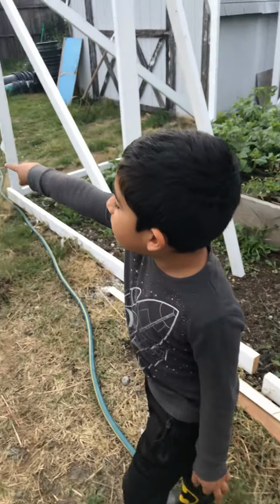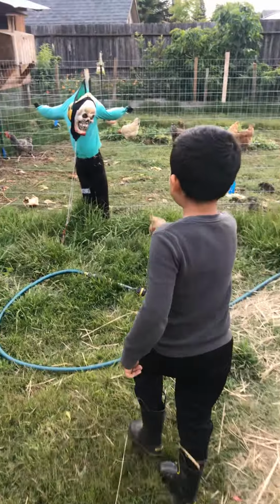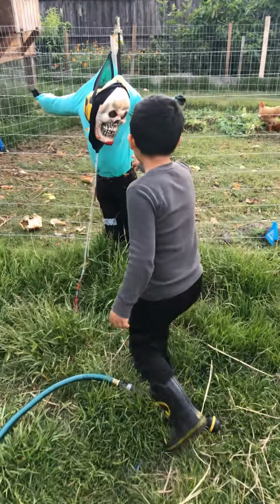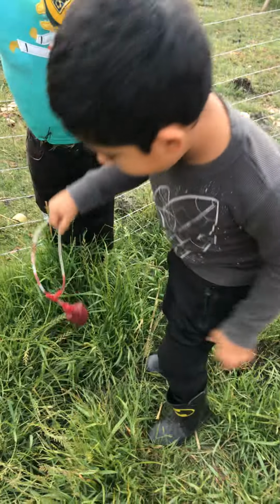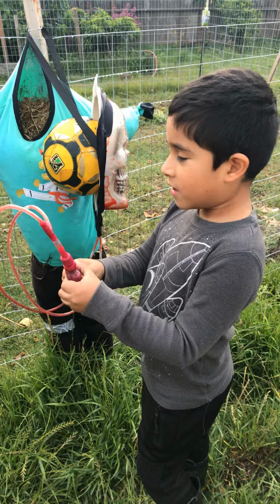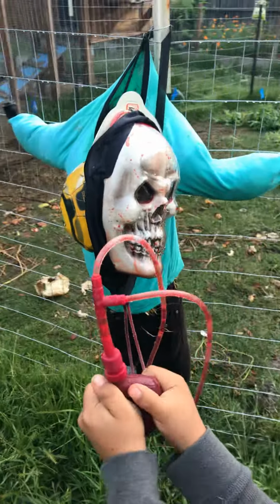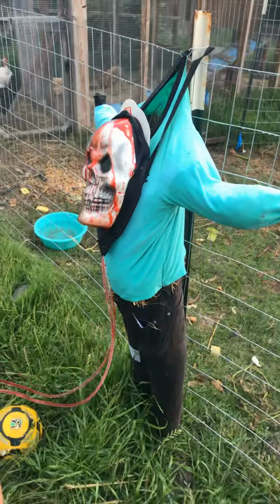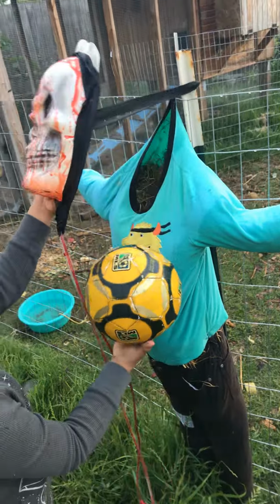And if you guys see, that's the puppy. Here's my scarecrow. I like to put water on it. Now I can punch him. And I have this. Now I can make fake blood drop on him. Oh my gosh. The soccer ball fell down. Now it's a wet soccer ball.